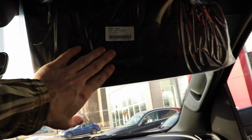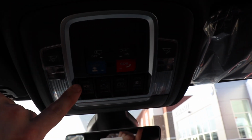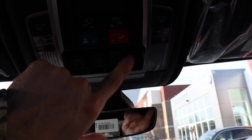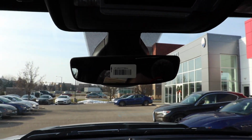Coming up top to the vanity, they just got this vehicle in, so there's still wrap on it. But you do have halogen lit vanity for passenger as well as driver. And the driver vanity has a 3-door universal garage remote. Coming up top right here, we have your LED dome map light buttons, as well as your assistant and SOS buttons. We have the rear sliding window button on the far right. And then the 3 buttons right here control the twin pane panoramic sunroof. In front of that, we have your glasses storage, and then an auto dimming rearview mirror.